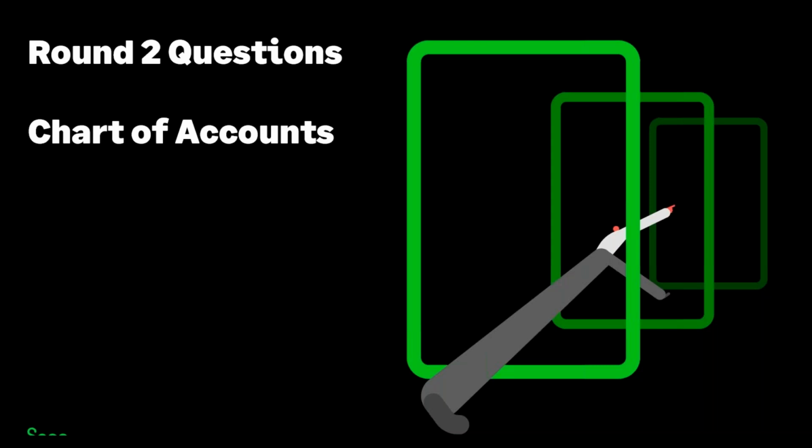So let's share my screen again. Hopefully you'll be able to see round 2. So this is all about the chart of accounts, which was held by Jackie earlier on in the week. Very knowledge strong area. Let's test that. So first question is going to be a picture round. Okay, so I'm going to give you some time just to have a look at this picture here.